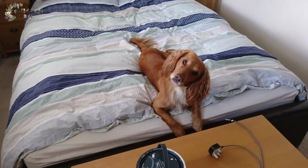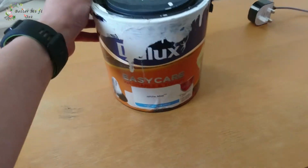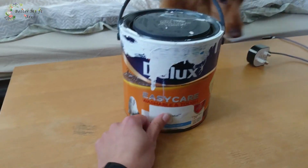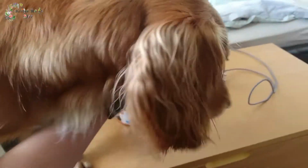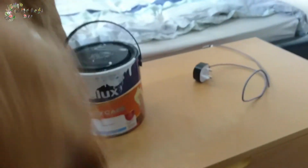Are you going to help me paint? And the paint I'm going to be using is one I've already used in other rooms. It's the Easy Care Washable and Tough, because somebody always has muddy paws and jumps off walls. And it's just a white mist. I think it's going to be better than the magnolia that's here right now.